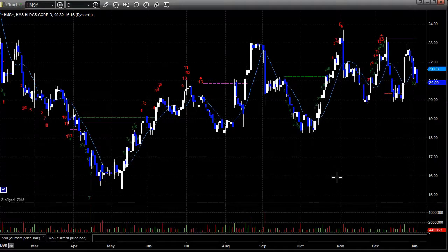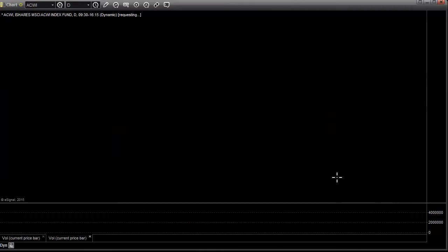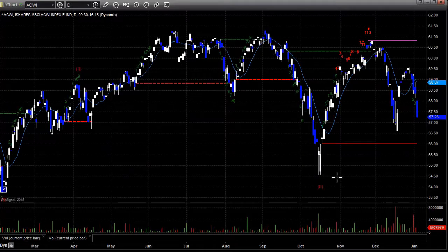Well, HMSY. Look at this one. Got the signal back at the beginning of December, ran into the pink line, couldn't get through, rolled over nicely, and has never broken above it. So that one worked. ACWI. Look at this one right on Thanksgiving. Used the pink risk line as resistance, and then a nice big roll over here on the ACWI.